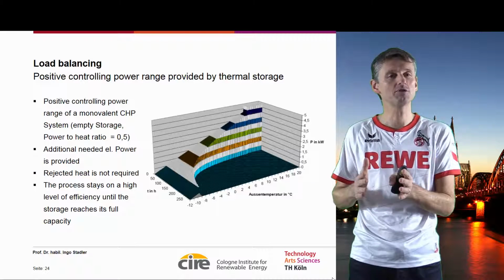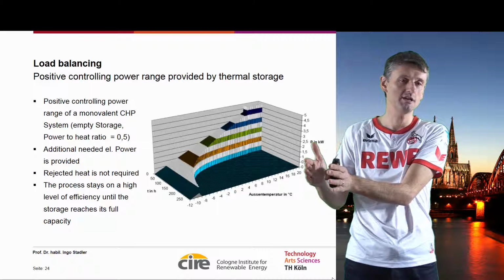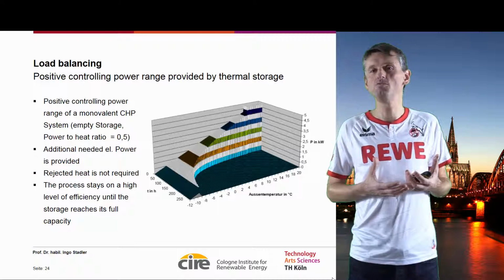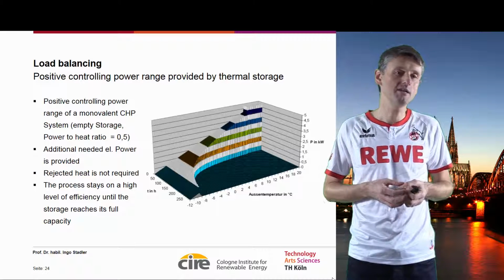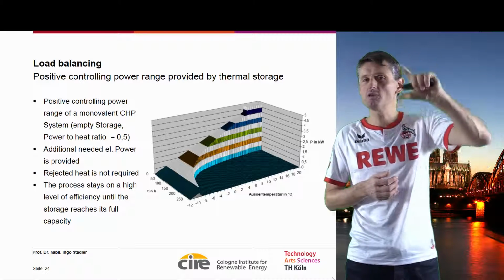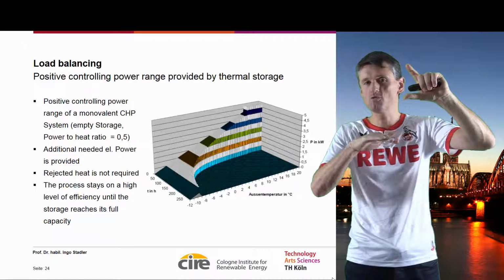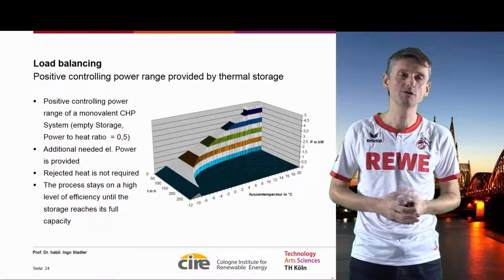And then look to the other side, when the temperatures are rising and it's, let's say, 10 degrees outdoor temperature, then we don't need the full power operation of our CHP units any more, and when electrical power is needed, we can increase the power provision by the difference of the actual power provision up to the nominal power of the CHP unit.